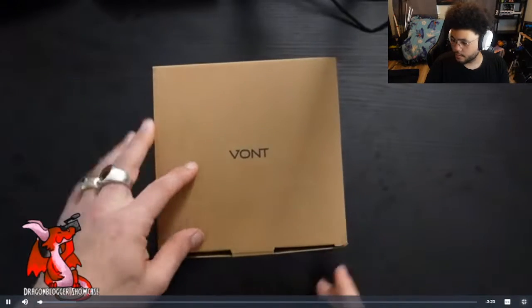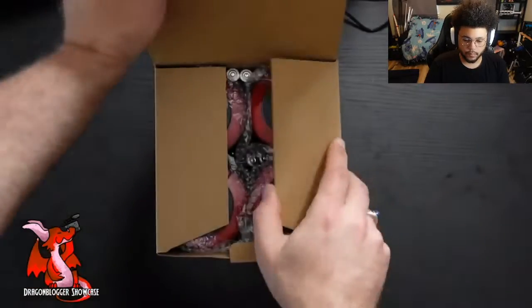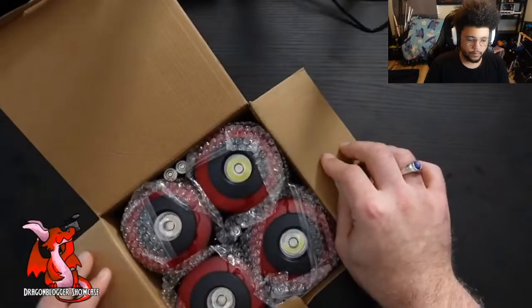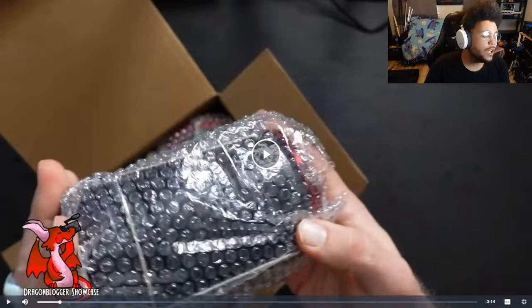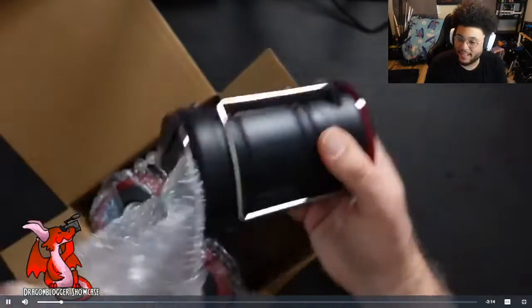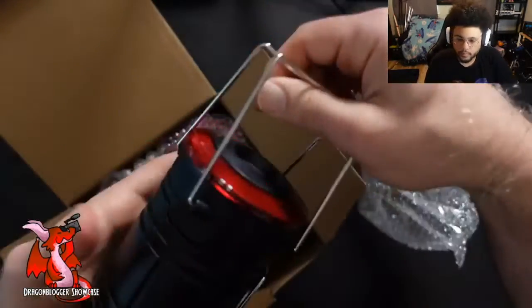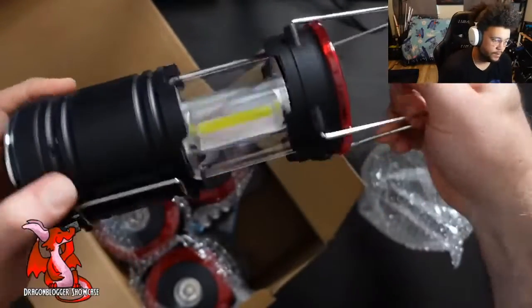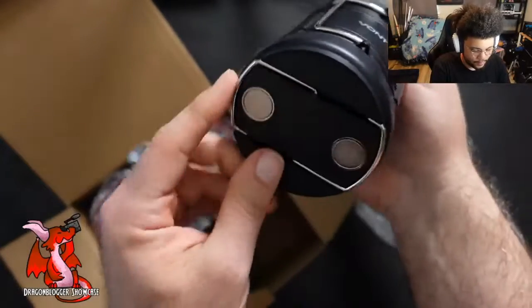Here, unboxing the Vaunt LED Lantern 4-pack. What you get here is a 4-pack of LED lanterns, and the good thing is it includes batteries. Oh yeah, that's absolutely fantastic. I love it when brands include batteries so I don't have to go buy my own. So that's one selling point for them right there automatically. They're stylish little lanterns that provide a lot of light. Excellent for when you go camping. You can see, easy to carry. You can expand them out and they get really bright. I can't wait to show you how bright they get.